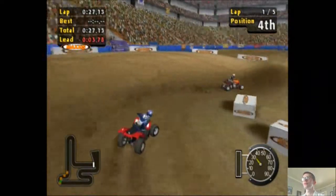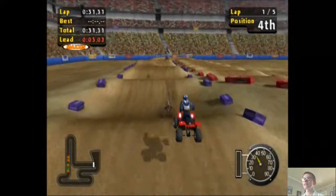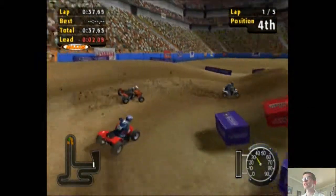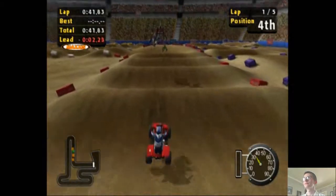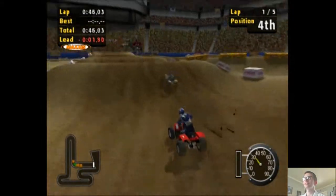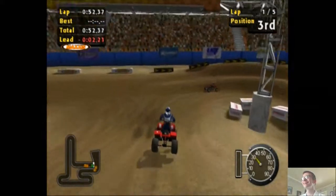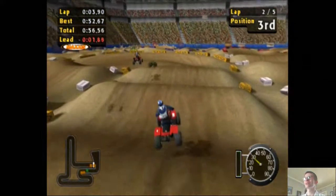Okie doke. Well, let's try to recover from that crap that guy got us into. So I am a little bit more comfortable with how this setup works on this ATV right now. Okay. That ATV went on a journey afterwards. You're just having a terrible race, aren't you? I bet he hates my guts now. I just made everything a lot worse for him.